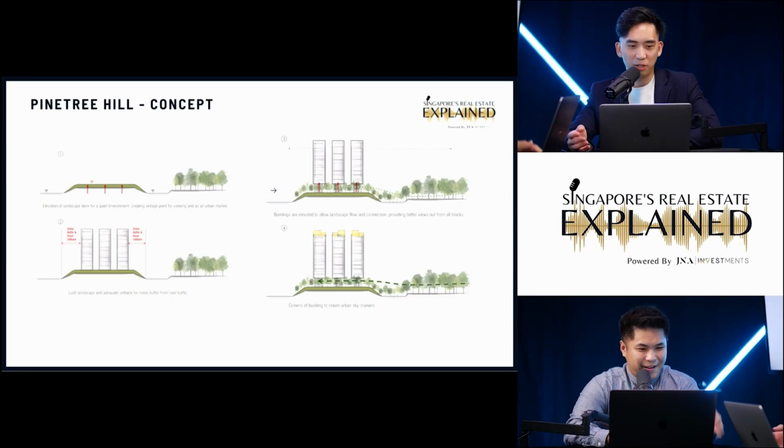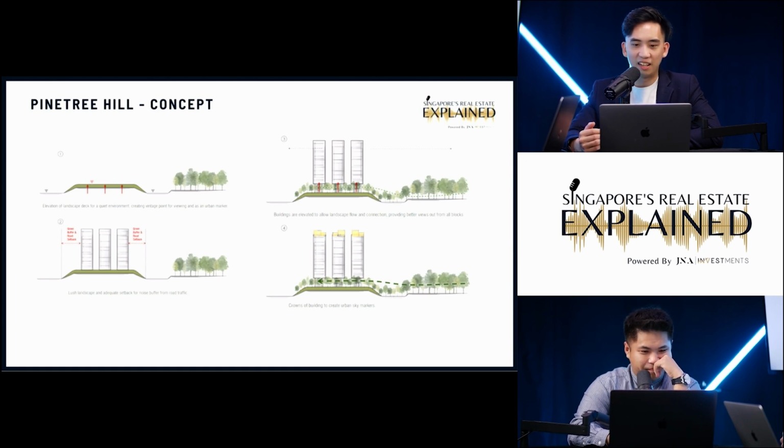Okay, let's talk about the concept of Pinetree Hill. So Pinetree Hill is built on elevated ground. And the key thing is to make sure there's a clear vantage point for both the forest area and the other side, which is Clementi Park. The other side, we also have the Dover Forest. That's one thing they want to create, and also to prevent floods around the area, since District 10 is actually quite on the sunken plot. There's something like that in District 21 even. But for this, they want to create a proper elevation along with airflow so that this entire place is well ventilated.